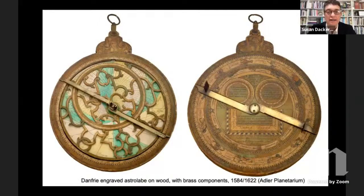I just want to comment on the longevity of those paper instruments, something I've realized as I've been watching this presentation. We saw the Danfrie, which is mounted on wood. The cutout paper is glued down to a wood substrate. That wood is going to leach acid that's going to degrade the paper, and you can even tell from that object that the degradation has happened and darkened the sheet. I'm sure that contributes to why they don't survive in great number.